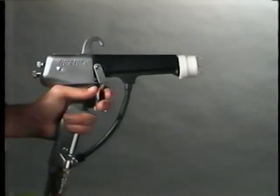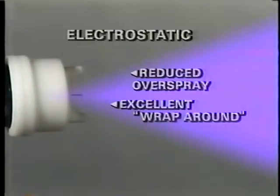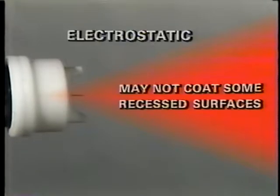Electrostatic guns electrically charge the paint as it leaves the gun, which attracts it to the grounded object to be painted. This substantially reduces overspray and possibly reduces ventilation requirements. Electrostatic application provides excellent wraparound and coating of sharp edges. However, it may not coat recessed areas or other null points on the object. Suppliers in their trade group, the National Spray Equipment Manufacturers Association, can help you select the system to best protect your painters and your products.